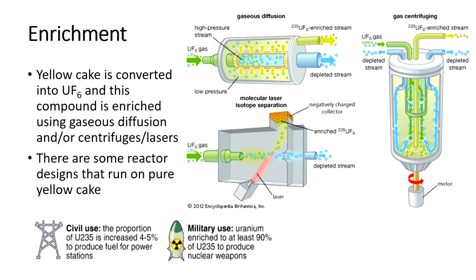So civil use uranium has the U-235 proportion increased to about 4 to 5% to produce fuel for power stations, so that's a low concentration. But for military grade uranium, you have 90% U-235 for nuclear weapons. So we are not going into that region. Sorry, we don't like that.